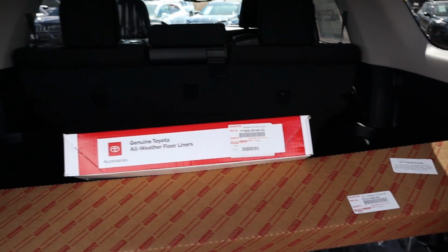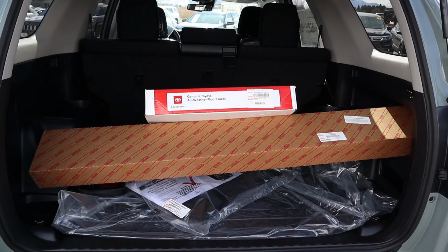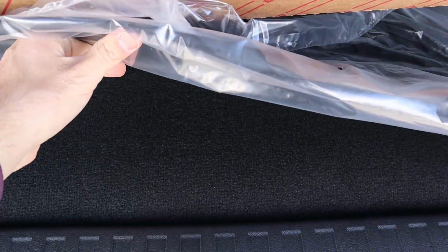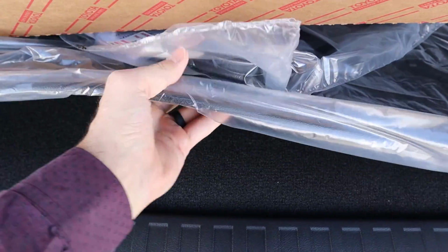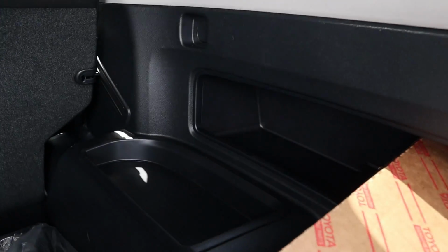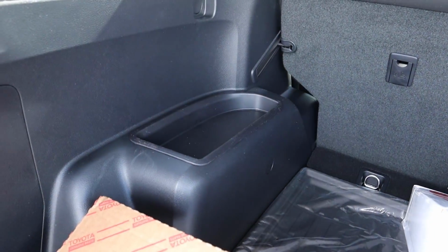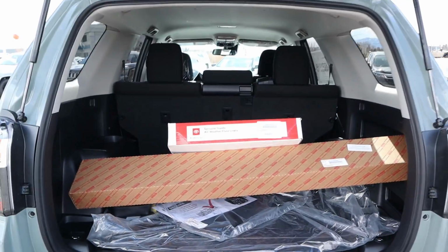Storage space back here on the 4Runner is great because it is a larger sized SUV. And you guys can see here underneath with the flooring and all that fun stuff. And I like how you have a bunch of different cubbies back here too. I think that's another big positive with the 4Runner. And yeah, that's all for the rear.